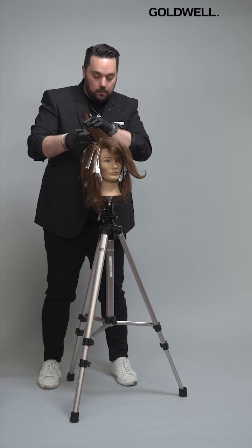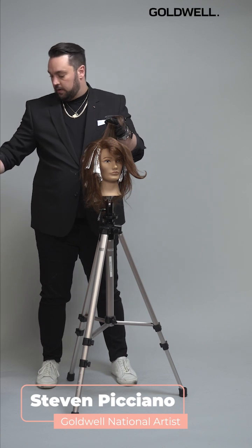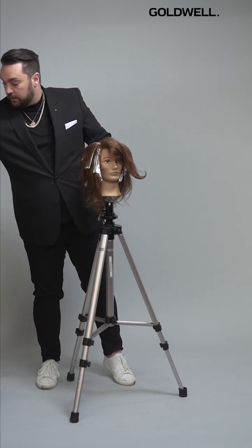All right, so this will be our last foil on this side, and then we are going to relocate ourselves and create an angle from the front.